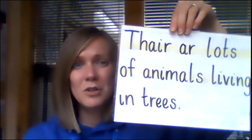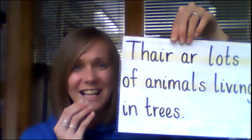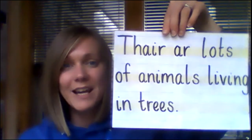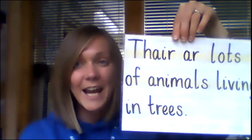Trees. Now, year one, I've written my sentence, but I'm not too sure that I've remembered Trixie's tricky words. Can you have a little look? And on your whiteboards, can you see if you can write down the spellings that I've got a little bit wrong and I might need to correct?